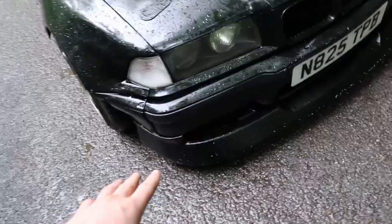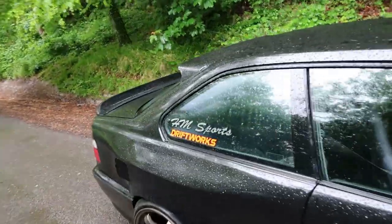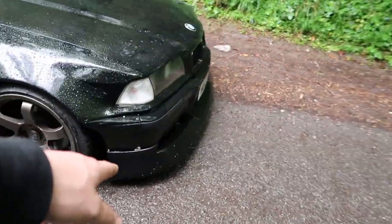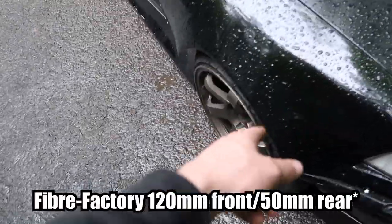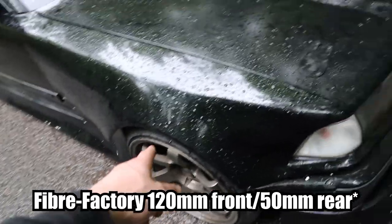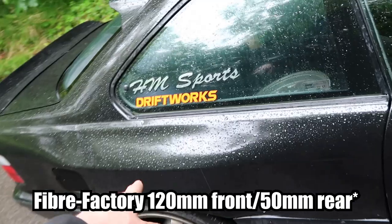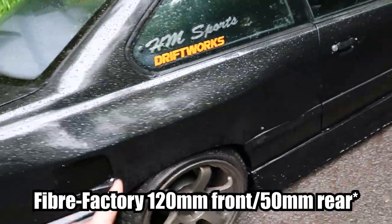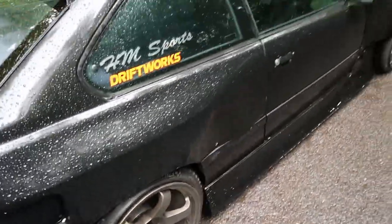As you can see, it's got the Huxley HM Sports full body kit, so it's got the side skirts and the front lip, which is sick. It's got felony over fenders. The guy said they're 55 on the front, I believe, and 70 or 75 on the rear. It is wide. On camera it doesn't look that wide, but it is mad.